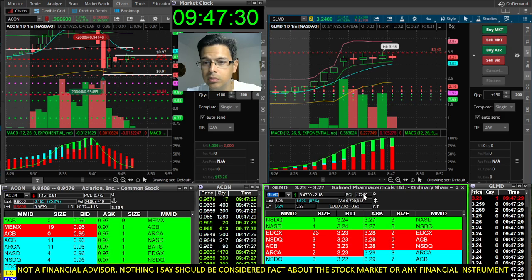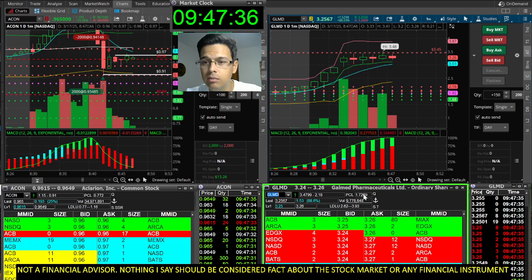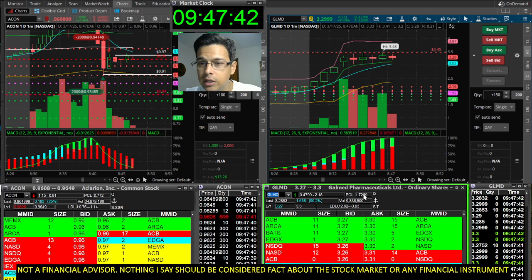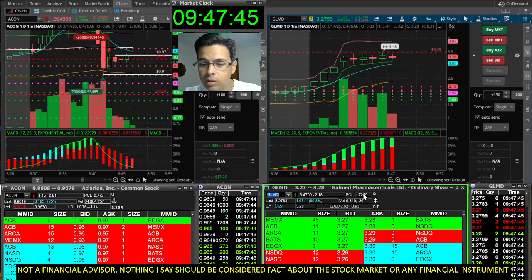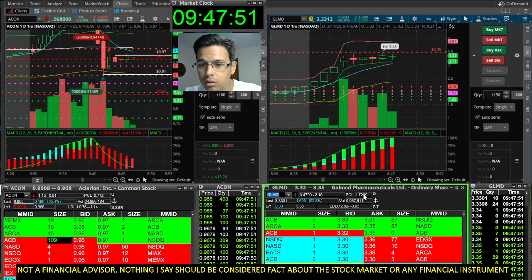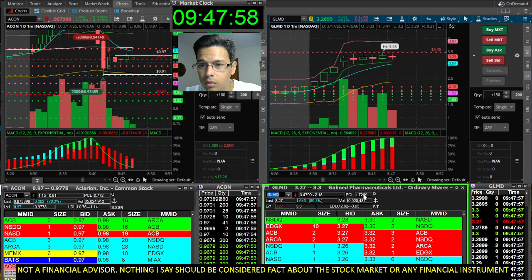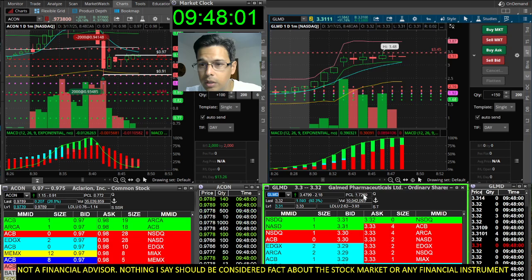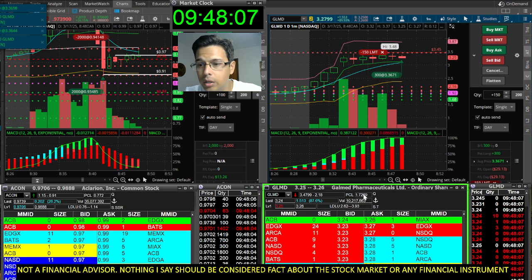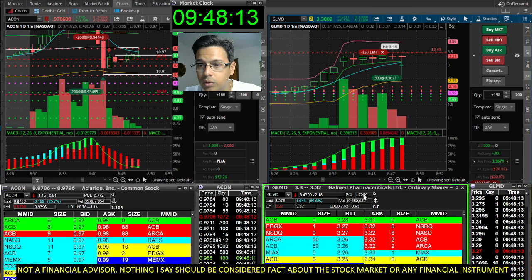Unless volume picks up, that's going to be a low red volume candle. So this could turn to green and this could move through 350. I'm going to keep this on watch here. This is the lowest red candle it's had so far. Let's get focused here. It's about equal red volume. New minute. Need VWAP to hold.